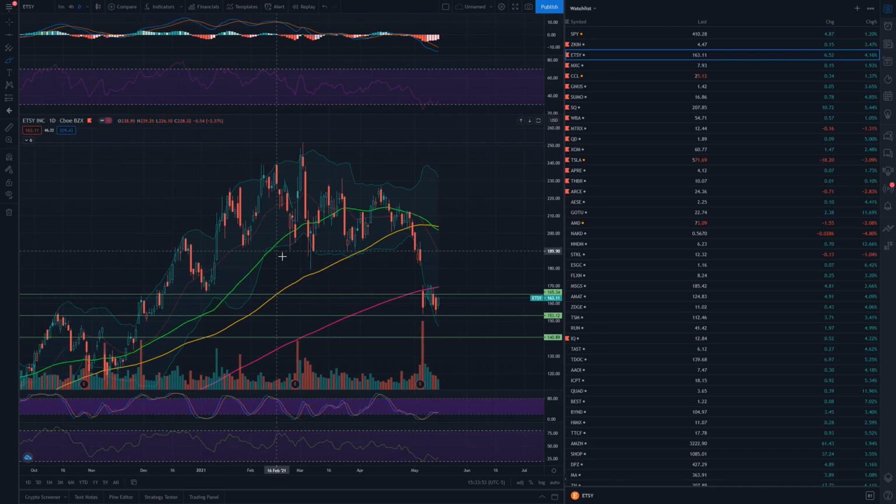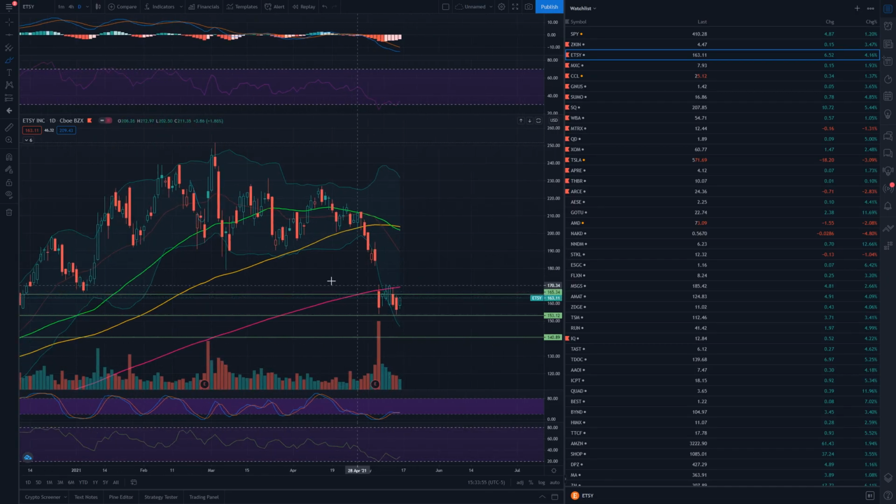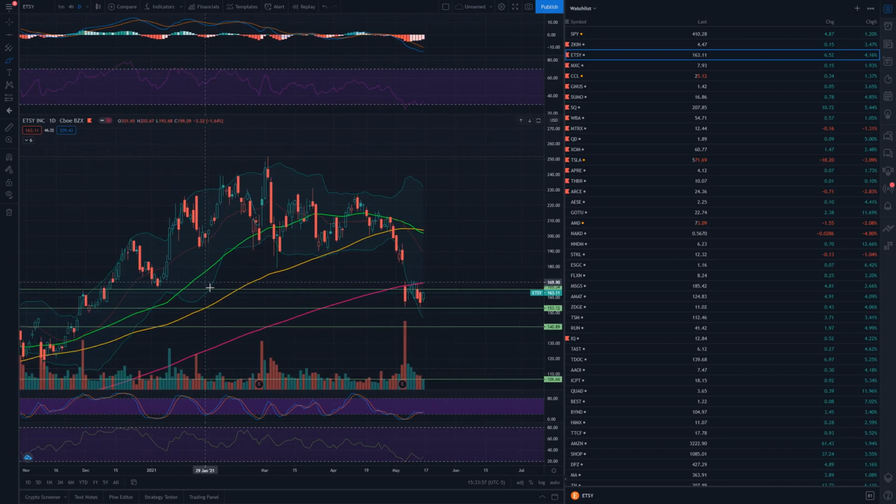Next one is ETSY. I talked about this in the last video, but it didn't really move that much. They had earnings, but the stock went down after their earnings report. But as you can see here, we have two really strong support lines. One right here, and then this broke out right here, and one right here. So if we get a breakout above this, we could see all the way up to like 200.